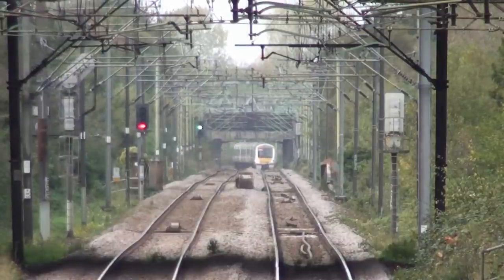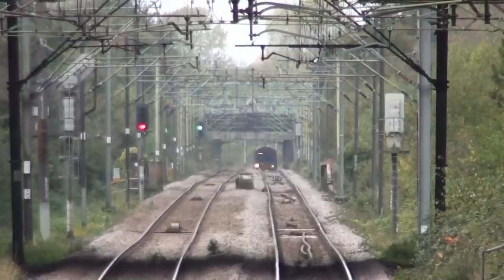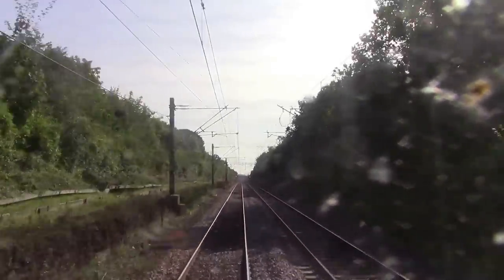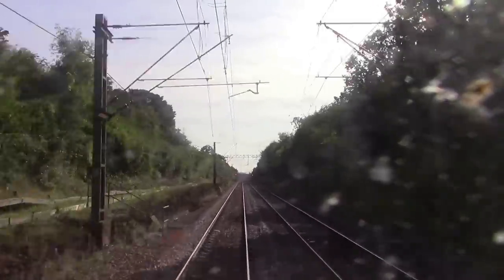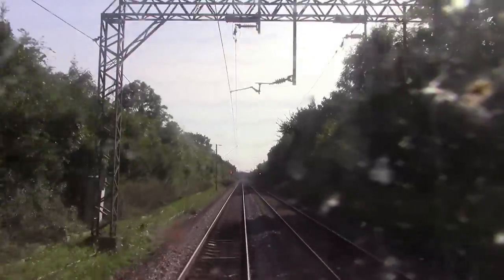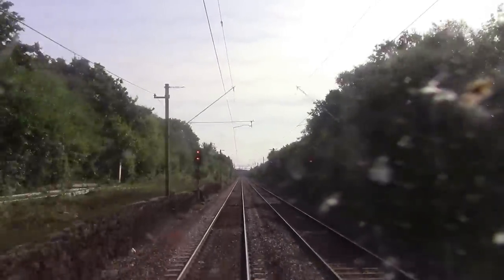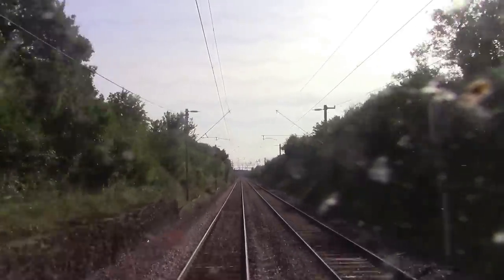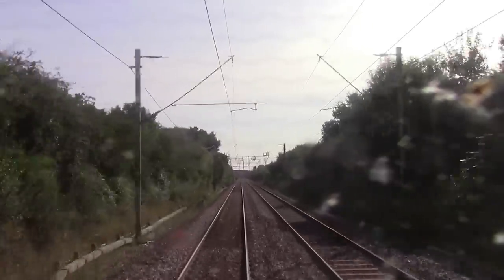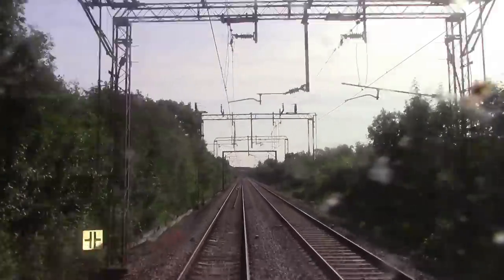The line turns southeast in the direction of Pitsea. You will notice many signals facing us on the up line. Bidirectional working is employed between Barking and Shoeburyness, which can be used during times of service disruption or engineering works.